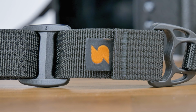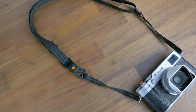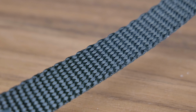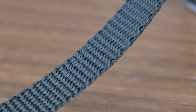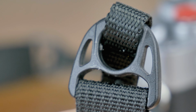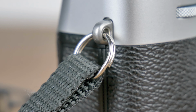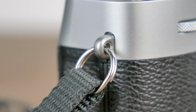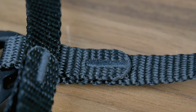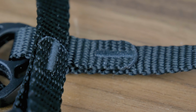The Simpler strap is a solid strap, and what I like about it is that it looks unassuming and is made out of quality materials. So just reading off their spec sheet, they've got military spec nylon webbing, heavy duty acetal hardware, 100% UV resistant polyester threading, steel magnesium alloy split ring lug mounts, and heavy duty bar-tack stitching. That's big words.